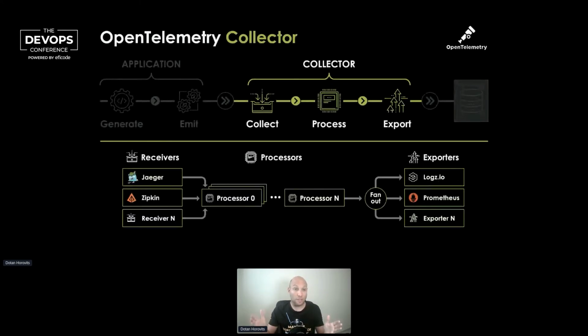Next, you have different processors to do things such as filter, modify, batch, sample, and so on. And you can also chain multiple processors together to get more elaborate processing logic. And then you can use exporters to export to whichever backend you use. So if you use AWS X-Ray, plug in the exporter; Azure Monitor, Google, Datadog, Dynatrace, Logs.io, whichever, you have a rich library of exporters that you can plug in and export to whichever destination you want. So that's, in essence, the OpenTelemetry collector.